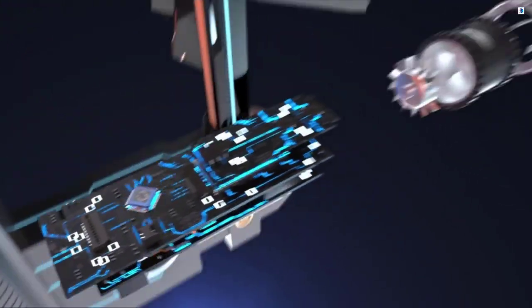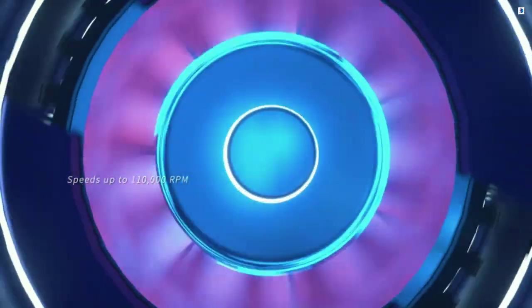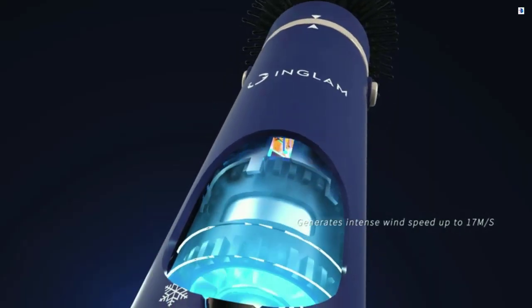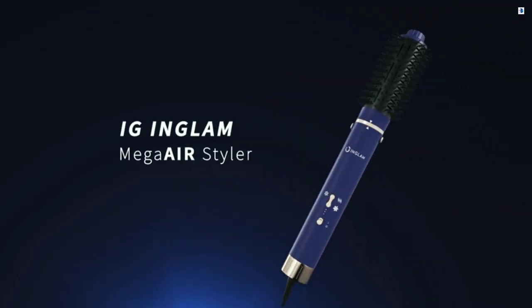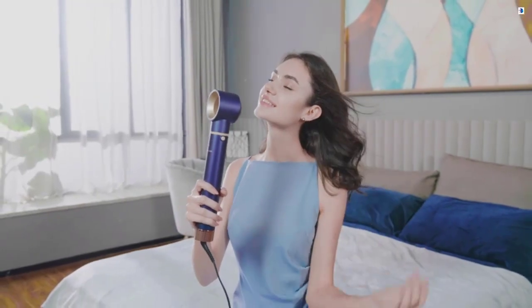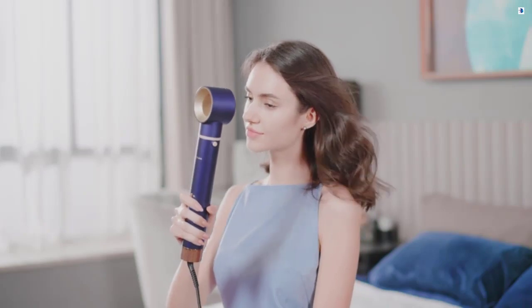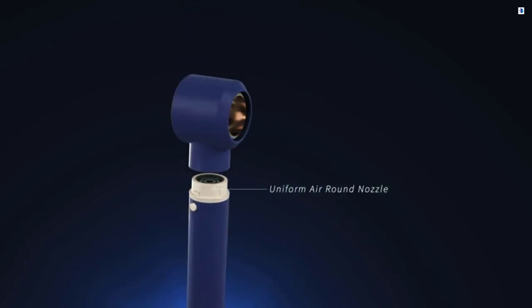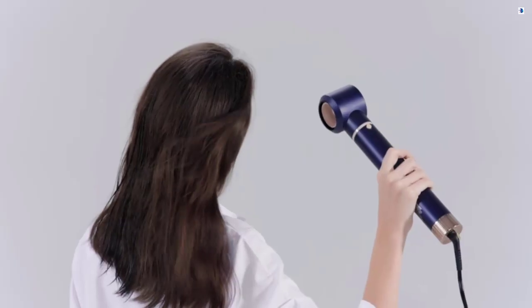Technology. INGLAM's new generation MegaAIR Styler comes now. Self-developed 110,000 RPM high-speed brushless motor generates intense wind speed up to 17 meters per second. The power of this brushless motor is 6 times higher than the ordinary one, letting the hair dry within 50 seconds. An innovative combination of the high-speed brushless motor and hot air brush set satisfies all your daily necessities at one time.